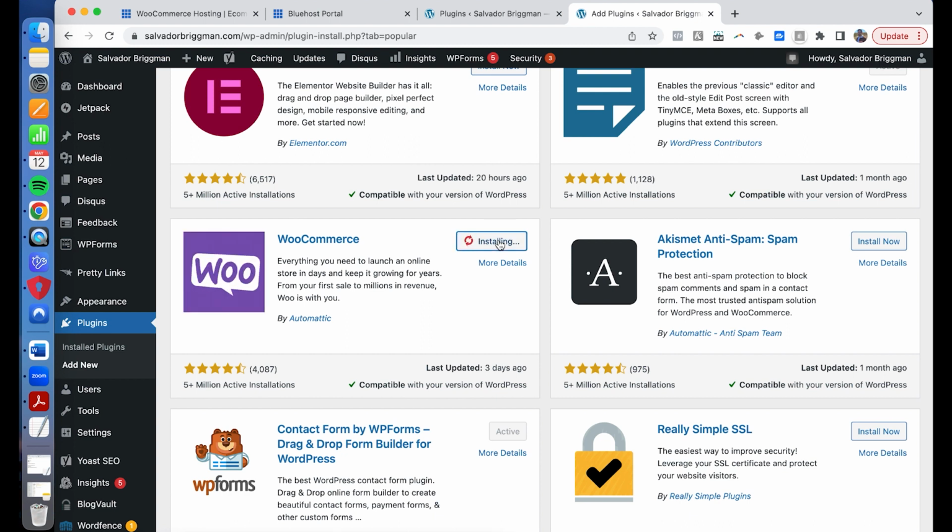So what I'm going to do is I'm going to click install, and you can see now it begins to install. So it might take a minute there or so. Then we're going to click activate. So that's going to bring up the actual plugin menu.